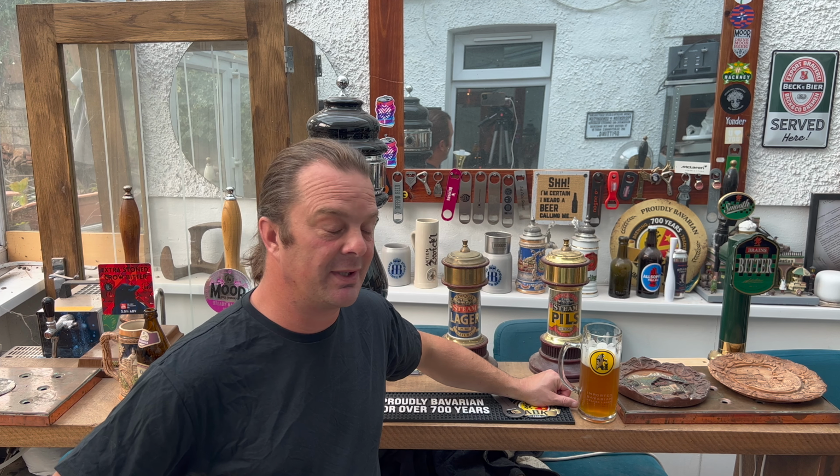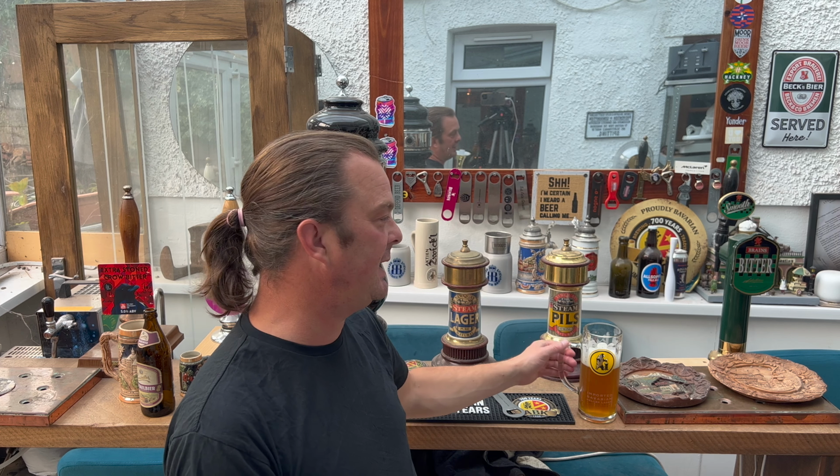I've said it before and I'll say it again, the more I drink German beer, the more it makes me want to go and live in Germany. I'd love to learn. I might start doing German lessons, why not? Do some German lessons and get out there and enjoy the beer, enjoy the beer styles. I've been to a couple of cities in Germany.